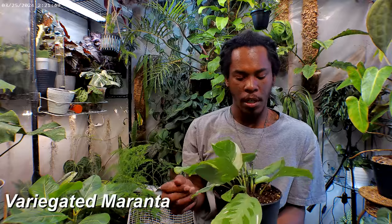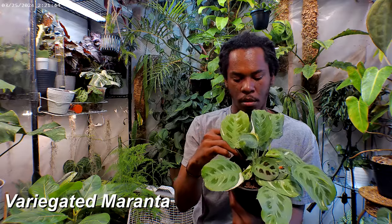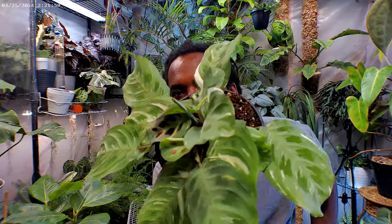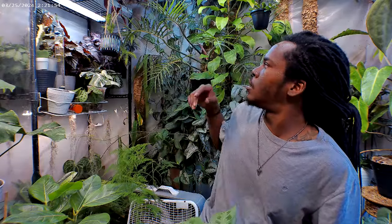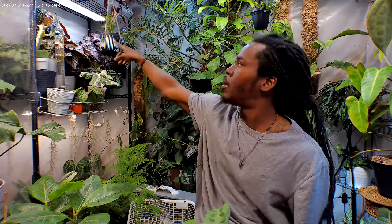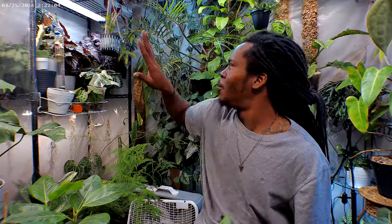Oh, we also have this girl here. This is my variegated Maranta. She's looking awesome. Here she is. There we go. She's gorgeous, right? Found her at Lowe's. It was in this ugly pot. Yep, it's in this pot right here that my fern came in, that I have my fern in, who is growing. We'll pull over that too fast, you know.